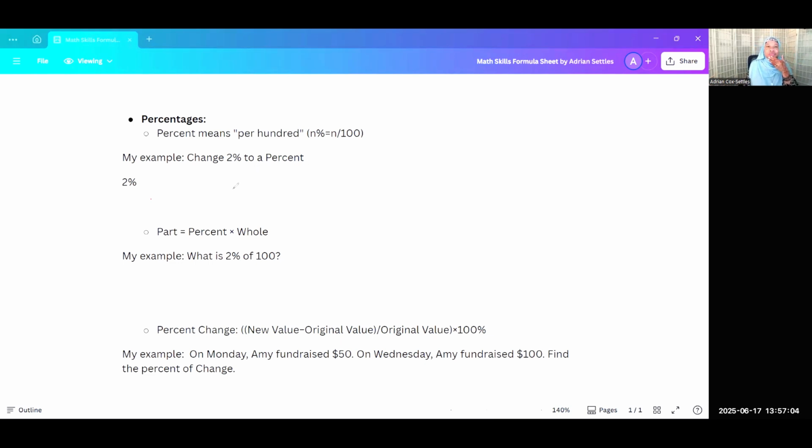All right. We want to change it to a fraction instead of a percent. Sometimes we change fractions to percent, but in this case, we're going to change 2% to a fraction. And remember, I said that percent is per 100. It always has to do with 100. So 2% will be 2 out of 100. You can write it as a slash if you want to, or with 2 on top, 2 out of 100.